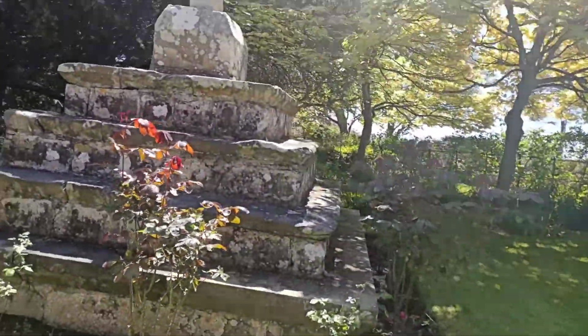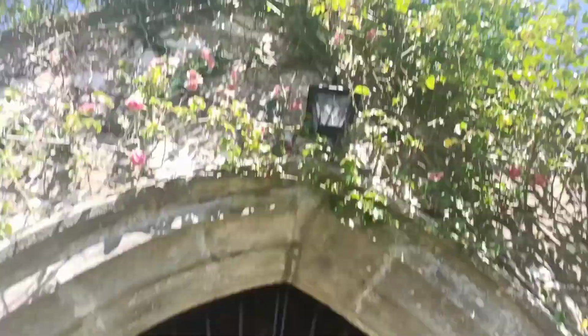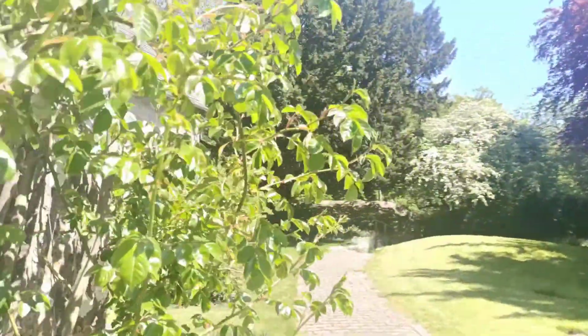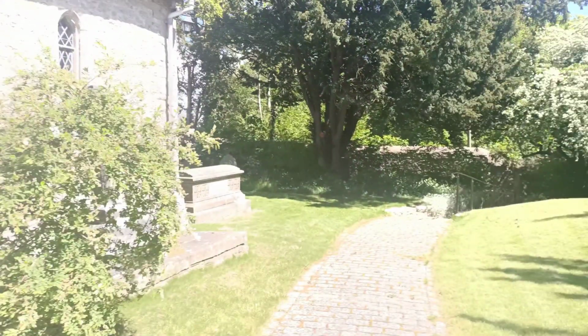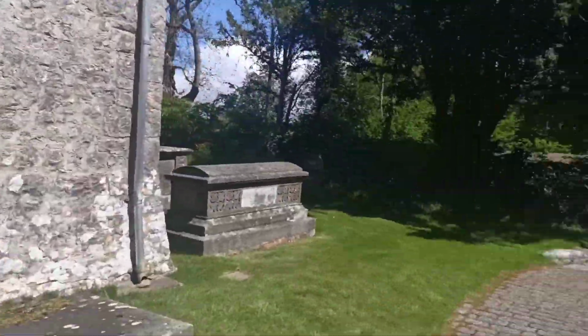I've been here the other day. Look at that. Oh, look how beautiful that is. Look at that, got roses on the top. A nice archway door. Look at that, going in there like that. Really, really pretty. It's a really, really pretty church.